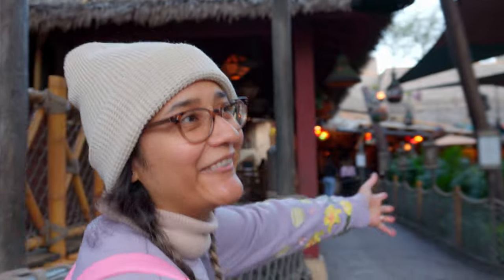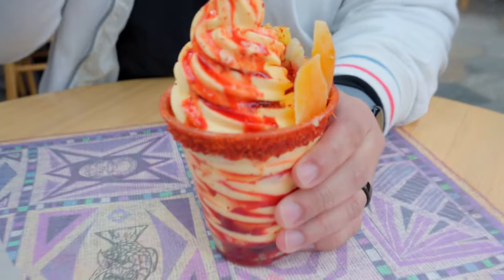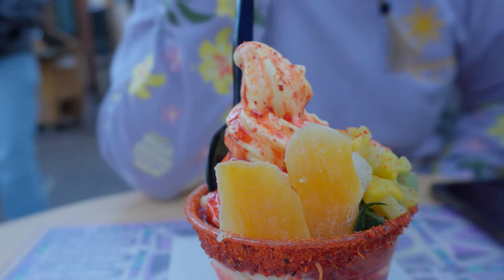All right, y'all, so we're gonna go ahead and get a Dole Whip for the last place where we're gonna open up the cards. It's cold today, but for the sacrifice of this video, we're gonna eat one. Out of all the Dole Whips, I think my favorite one is the one that has mango and chili and chamoy. Delicious. So that's what we're gonna get. It's so windy and so cold, but it's gonna be worth it. Spicy and sweet. Love it.